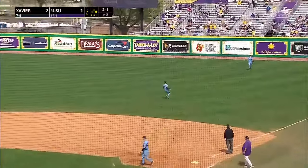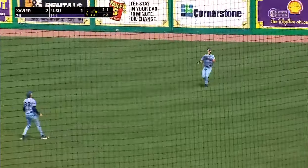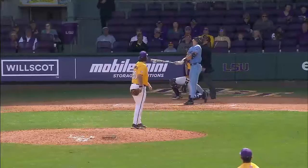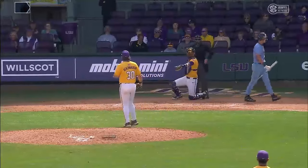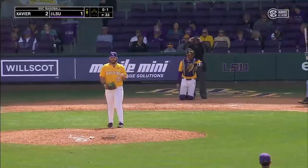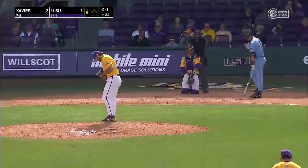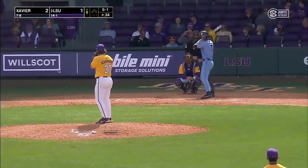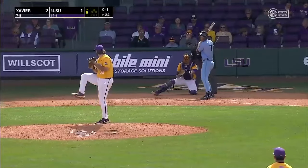This one is lifted into right field. Watchman has plenty of time to locate it and makes the grab. And Vera comes on to get Pierce. Comes back to Xavier. Xavier, a preseason number two pick in the Big East.